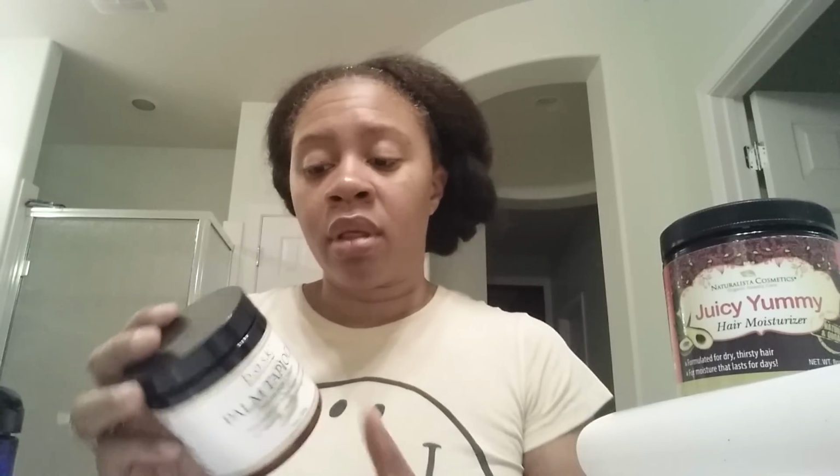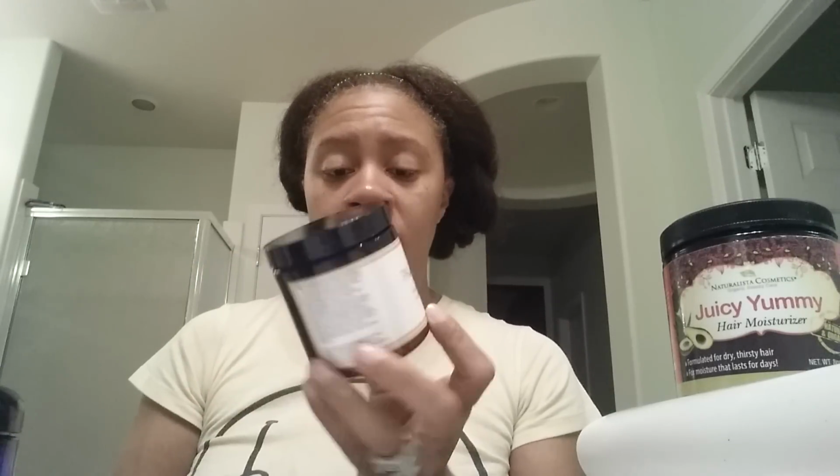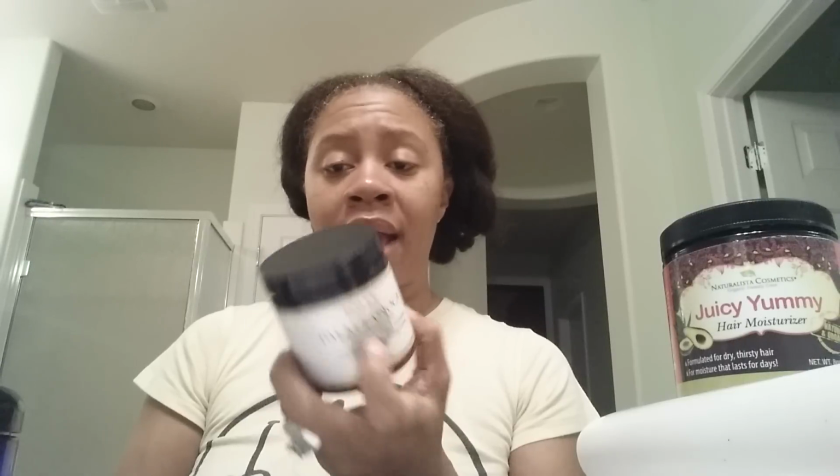But again, you just have to look at the ingredients and try it different ways, because like I said, this is a buttercream, and a buttercream you can use both ways, but you have to see which way works the best for your hair. And for me, buttercreams work best as a moisturizer because I do have thick hair and I am low porosity.